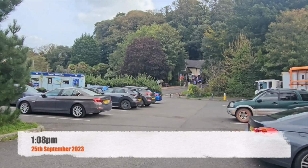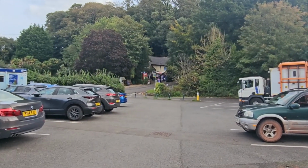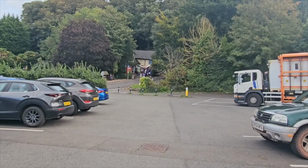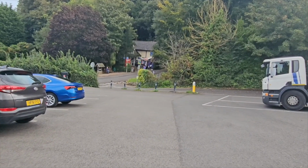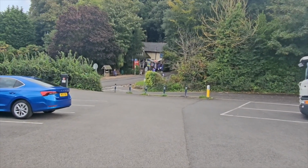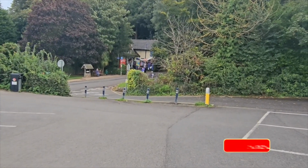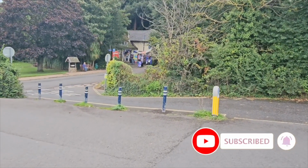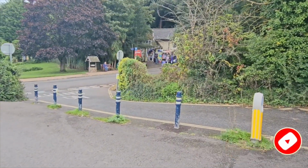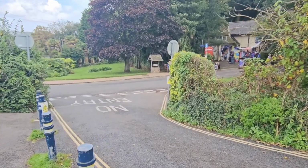Right, here we go then. We're starting in the Ness car park, and for £4.20 I've got the full day, which runs out tomorrow, so I've got plenty of time. And of course you can get cheaper tickets if you want, but if you want to make the most of it, why not go for £4.20?